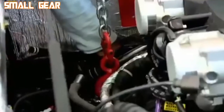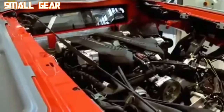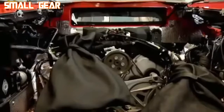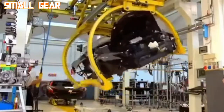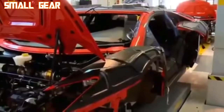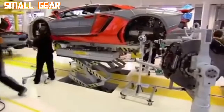Here, as with all other phases of production, the specialists of each station take full responsibility for their section. Step by step, the car is taking shape, being moulded from empty shell into the fully formed supercar that will leave the factory.